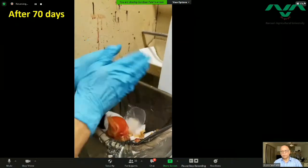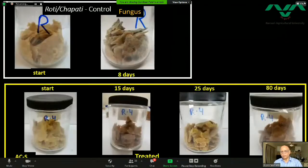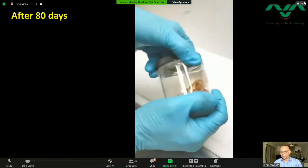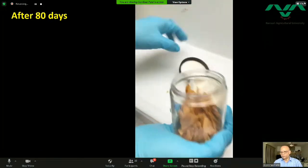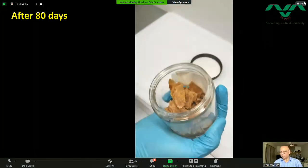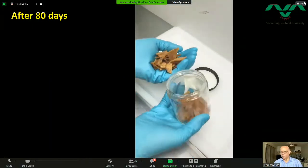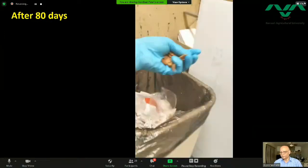Same thing with this roti, chapati or rotli. In 8 days it grows faster because it's not fried, so in 8 days fungus grew. While even after 80 days, the roti remained literally as good as day one. You can see I'm opening it. There's no fungus. It still did not dry out, and no color change or anything. Still soft.